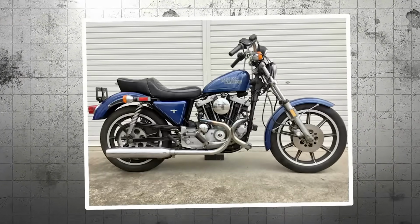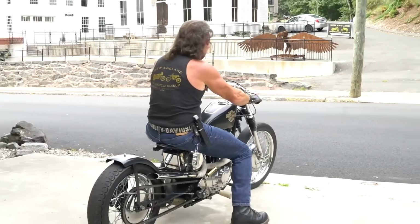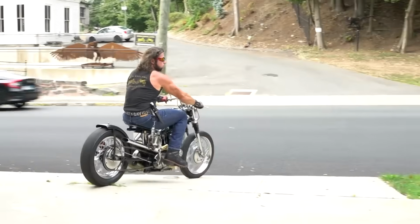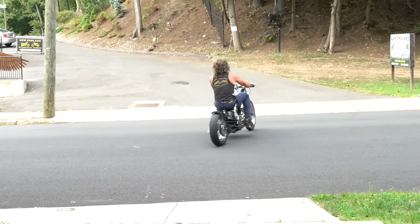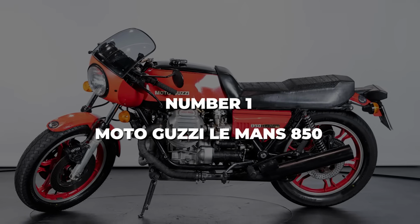And if you think that's impressive, wait until you see the next bike on the list. It's a rare Italian rocket that blended artistry and adrenaline like nothing else from the decade. Number 1. Moto Guzzi Le Mans 850.